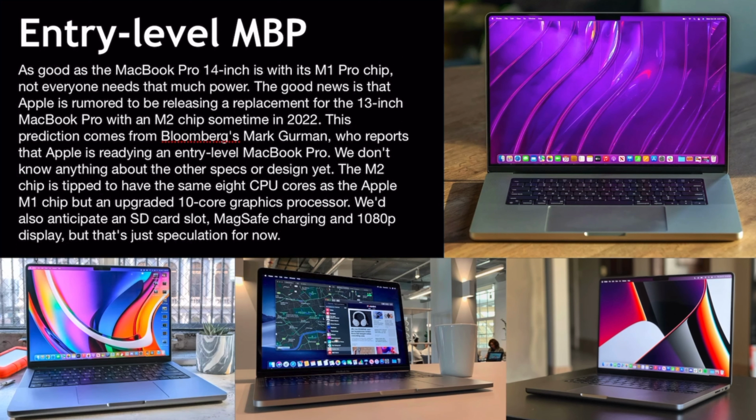Let's go. Next, entry-level MacBook Pro. As the MacBook Pro 14-inch is with its M1 Pro chip, not everyone needs that much power. The good news is that Apple is rumored to be releasing a replacement for the 13-inch MacBook Pro with an M2 chip sometime in 2022. I do need the power though, so I'd probably get the MacBook Pro.